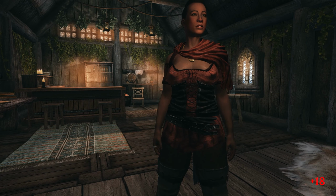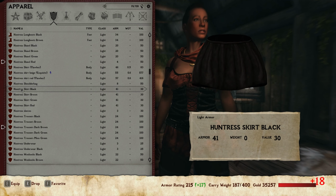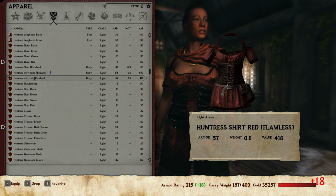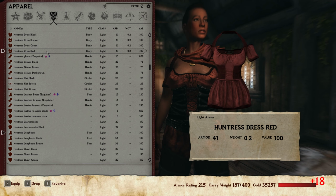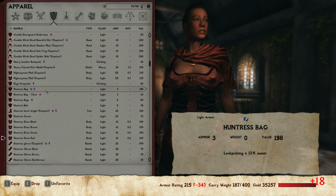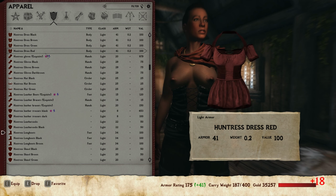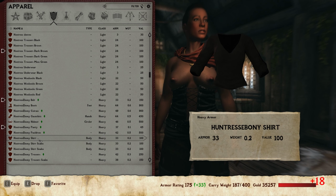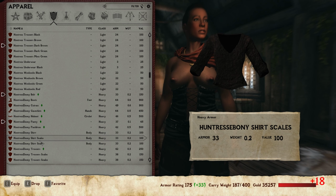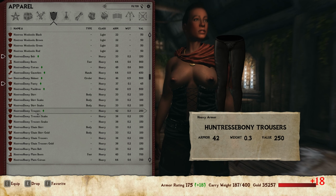So, you can't have all this at once. We can't have the skirt. Where is it? And that's a dress, it's not a skirt. So annoying. I like the belt, so we've got to use something else. Shirt, ebony shirt, but that's heavy armor, man. It's beautiful, but it's heavy armor.